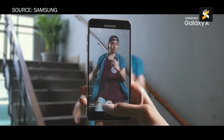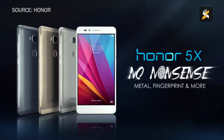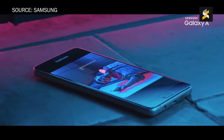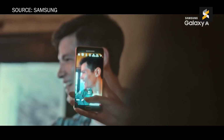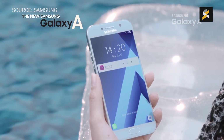Unfortunately, in a segment of the market dominated by the likes of Xiaomi and Honor that offer incredible value for money, Samsung's mid-range Galaxy A lineup has never really caught the attention of the gadget enthusiasts. This year though, Samsung's got an all-new line of Galaxy A devices that's looking to change that. Have they succeeded? Well, nearly.